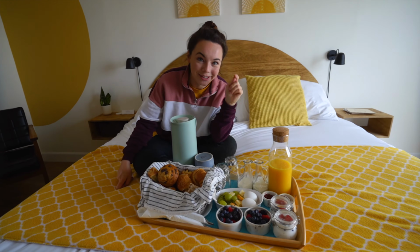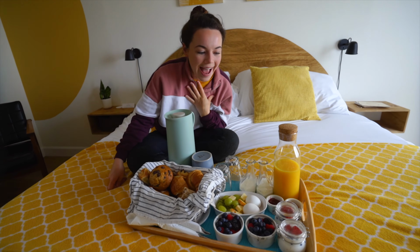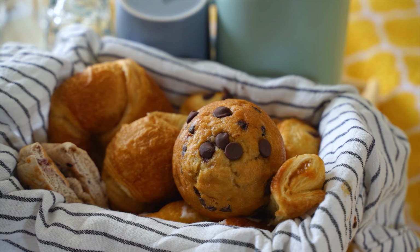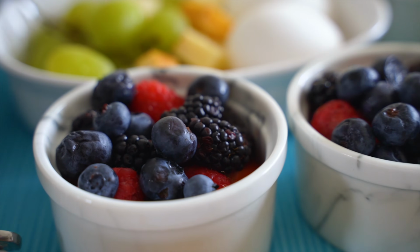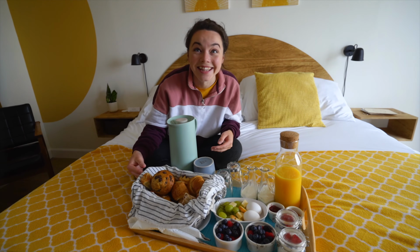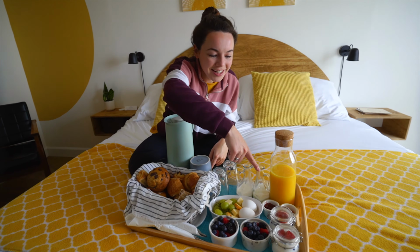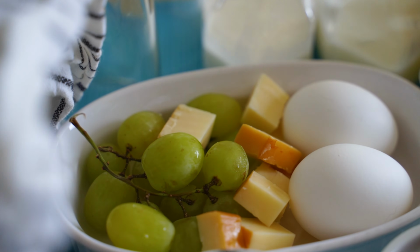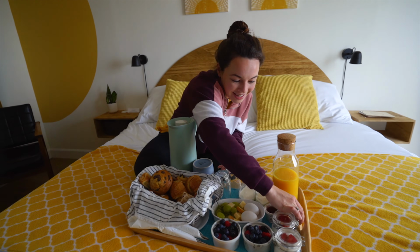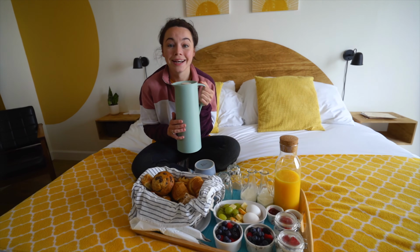So this was just delivered to our room. It is currently 8 a.m. Don't mind my morning voice. I need a cup of coffee. And here at the Marmalade Hotel, they offer room service for breakfast. It's like a continental little spread for 2 people, which is a lot of pastries. I think this is more than for 2 people. A bunch of pastries, some fresh fruit, yogurt cups, eggs, cheese, grapes, marmalade jam, of course, and orange juice, and a whole pot of coffee.